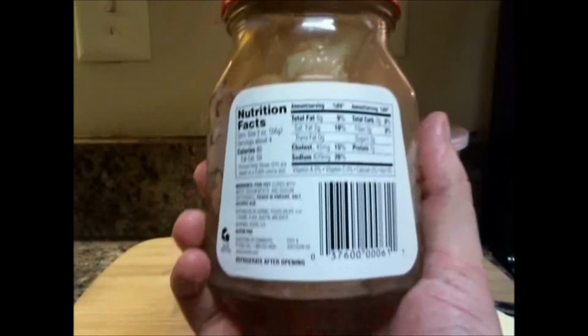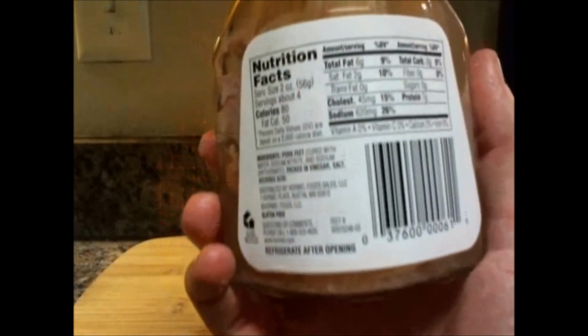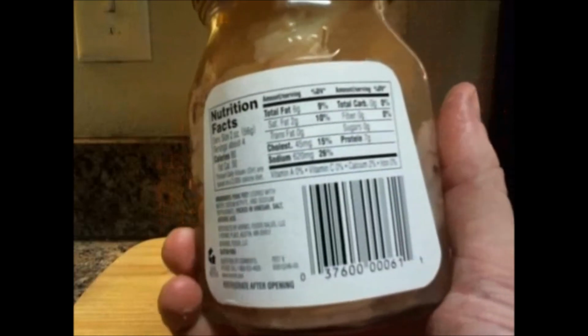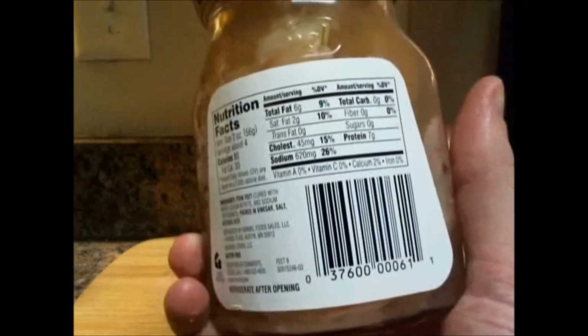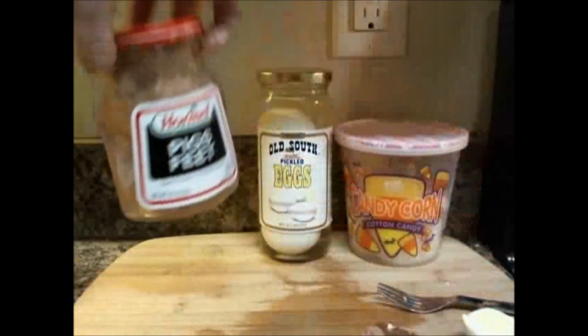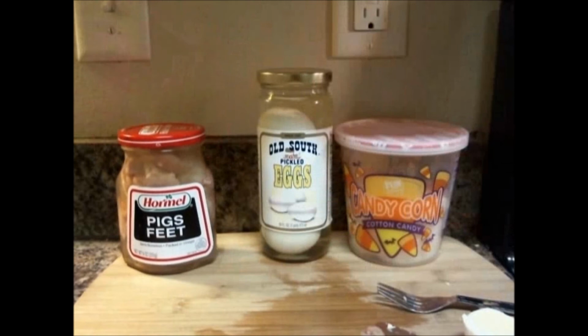Let me take a look at the nutritional facts here. Serving size 2 ounces, servings about 4. Calories 80, fat calories 50. Nothing terribly bad on here. The sodium's pretty high, so you wouldn't want to live on these exclusively, but it's not nearly as bad as I thought it was going to be, and that's almost disappointing. You hear about pig's feet like, ha ha ha, no one actually eats those, but they're not nearly as bad as you'd think.